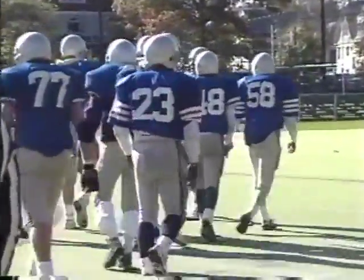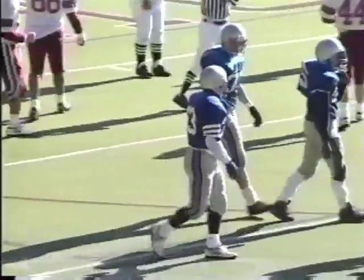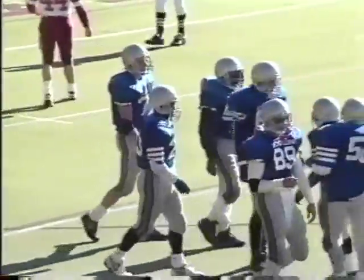Fred Dennen's trying to decide what to do. The clock's still running down to 40 seconds.